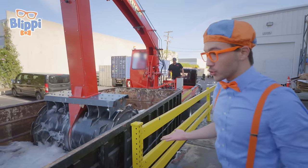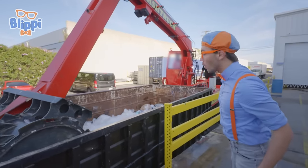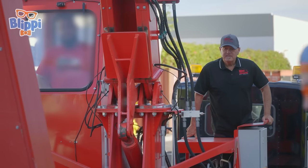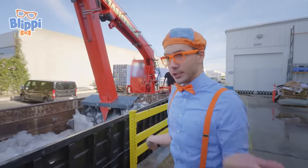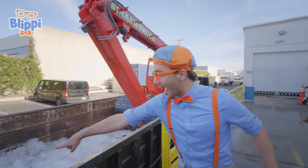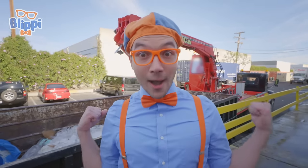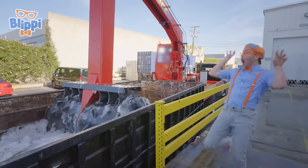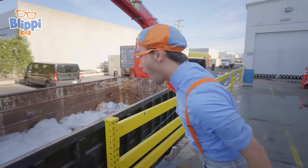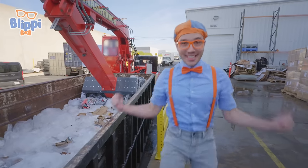Whoa, check it out! The trash was this high, and now it's really low. Whoa! No way! There was a big plastic barrel, and it chopped it into a lot of pieces. Whoa, check it out! Oh, that's so cool. Whoa, this truck is so powerful! Yeah! Whoa! That was awesome!